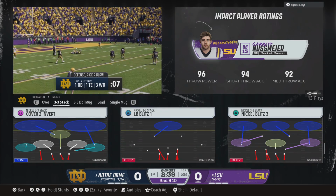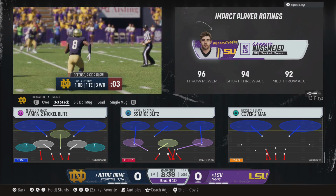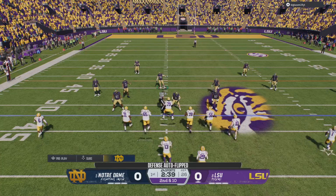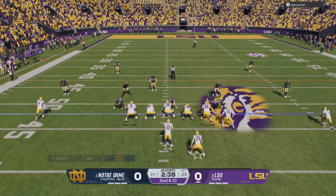That's their go-to guy. I love the way they move him around the field, and they try to attack the middle with him to get the ball in his hands and let him do some damage. And he shows you the drop. Okay, it's in there, but it doesn't happen very often.